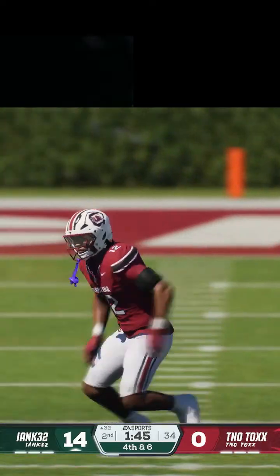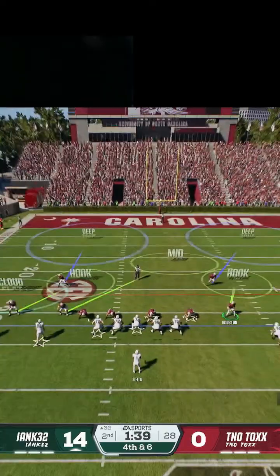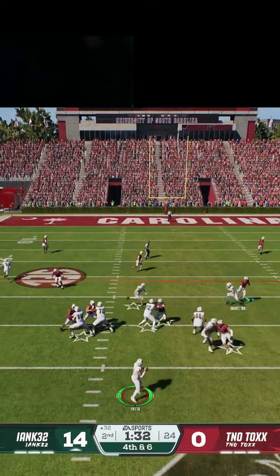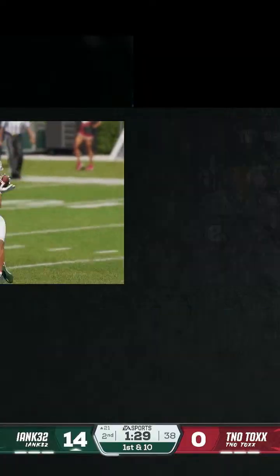I like the idea on offense. You want to get the football in this guy's hands in as many ways as possible. So you throw him the screen quickly and see if he can make somebody miss. It doesn't work there, but that should not be the last time. Converts on 4th down, still going. He's got enough for the first down, too.